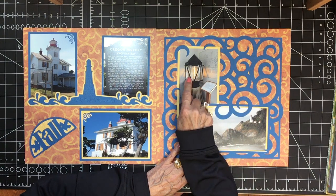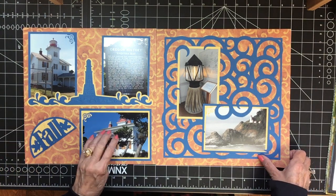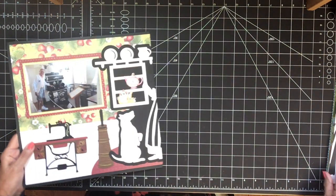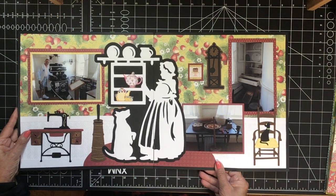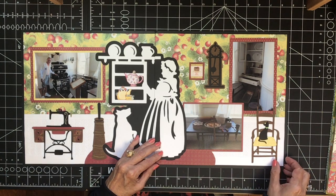But anyway, we did go into this museum. This is now a museum. So the next few pages are in the museum here. It was interesting. So this is when you walk in, here's the kitchen. It's a very old-fashioned kitchen. So I tried to create a kitchen scene here.